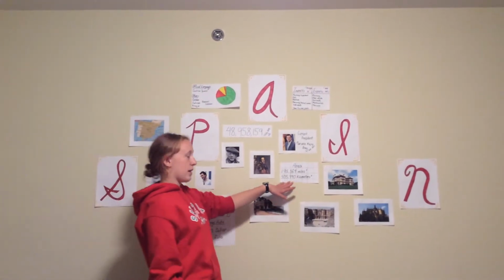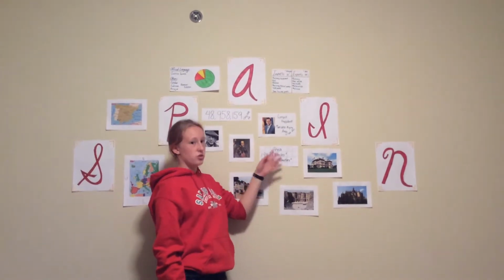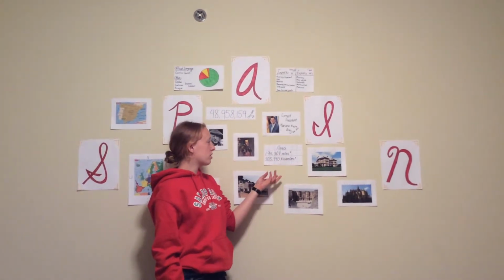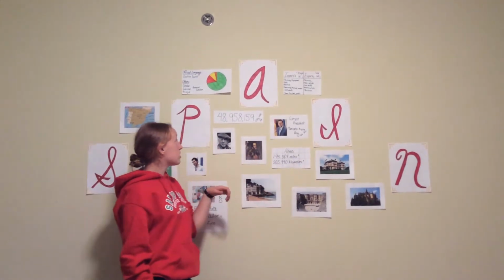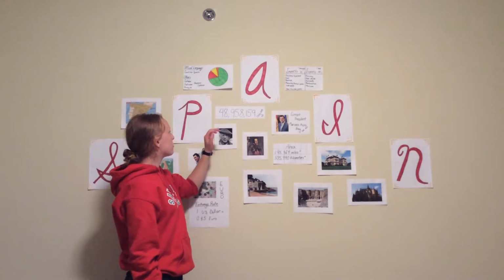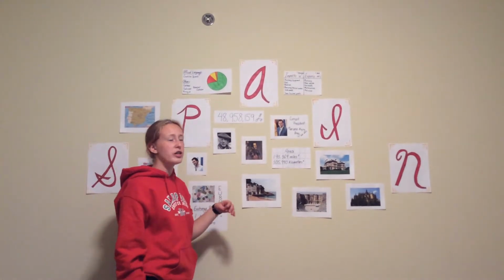So the size of Spain, how big the country is, or its area, is 195,364 miles squared, or 505,990 kilometers squared. It ranks about the 17th largest country in the world. Population-wise, as of July 2017, estimated, the population is 48,958,159. So a fairly large country.